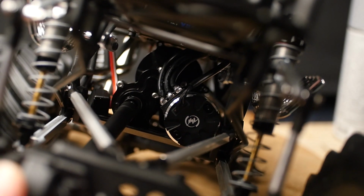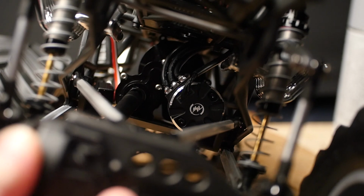So yeah, I had to pull that out in order to keep the soldering super neat and clean. And also, thanks a lot, Hobby Wing, for taking care of me.